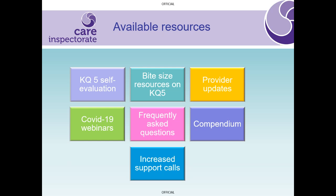Inspectors increased support calls to childminders during the pandemic if they were open. But we would like to remind you that your inspector is still there to help, so please reach out and make contact if you need any advice.